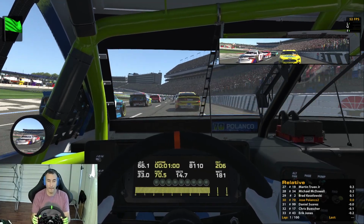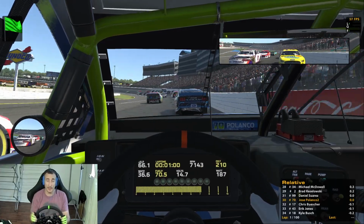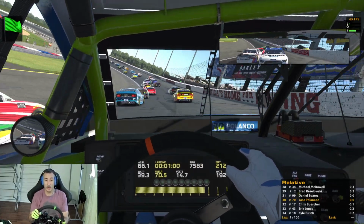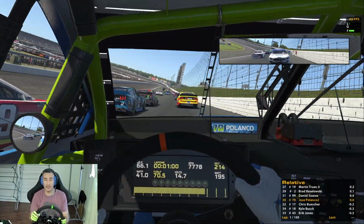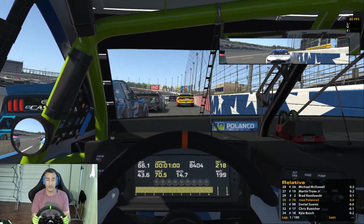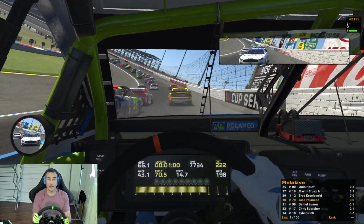This setup that I'm using is a little bit loose, so I still have to be careful in the corners. I can't really mash the throttle as hard as I want to because the car's gonna get loose.